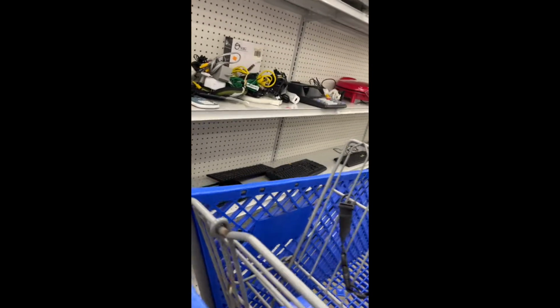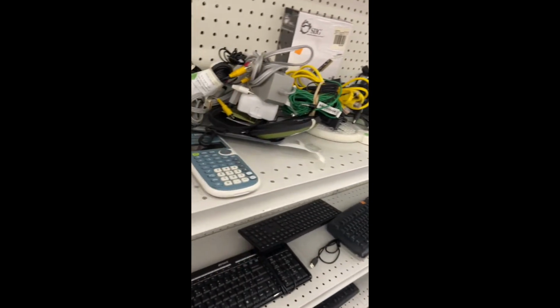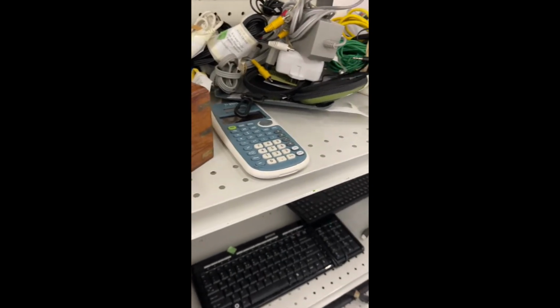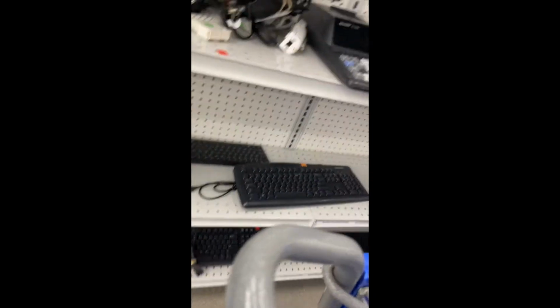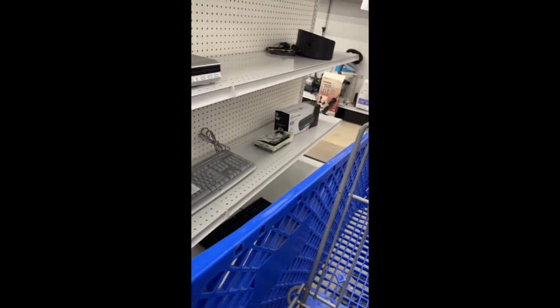Alright, so right here I'm basically just looking at the electronic shelf. I'm fumbling with this box here. Ended up being a clock that was broken anyway. So that's what that was. And it's not really much on the shelf. A couple keyboards, new keyboards, and knickknacks here, but nothing amazing.